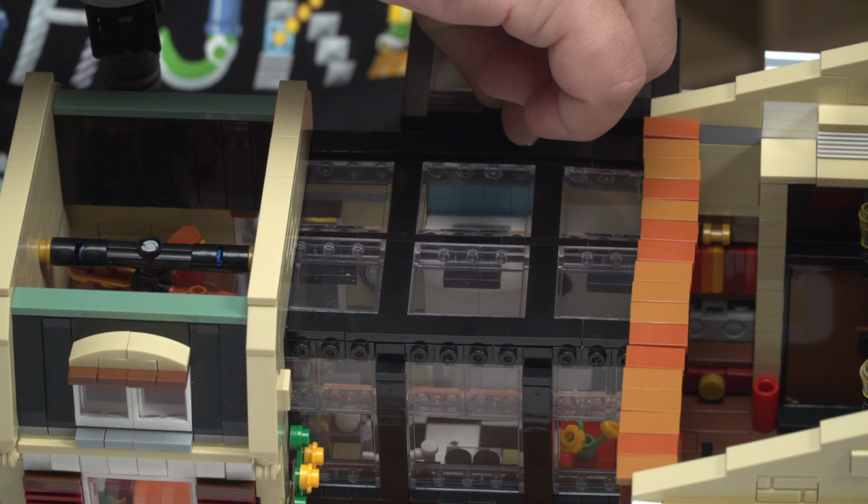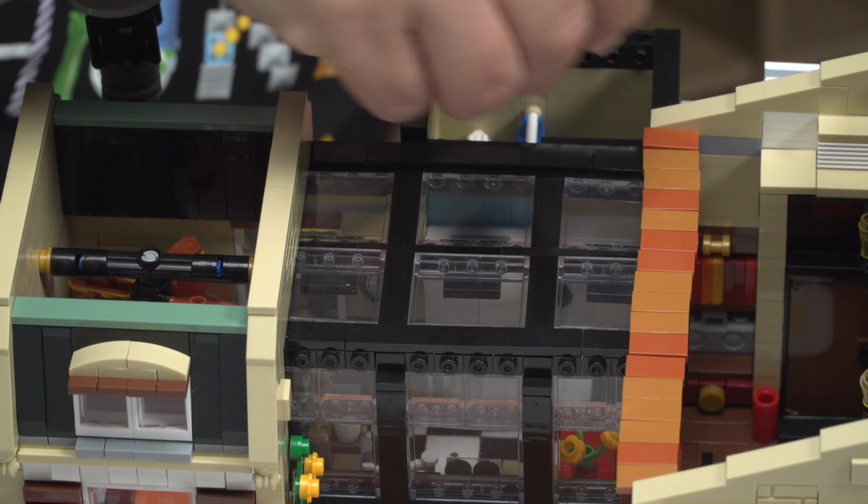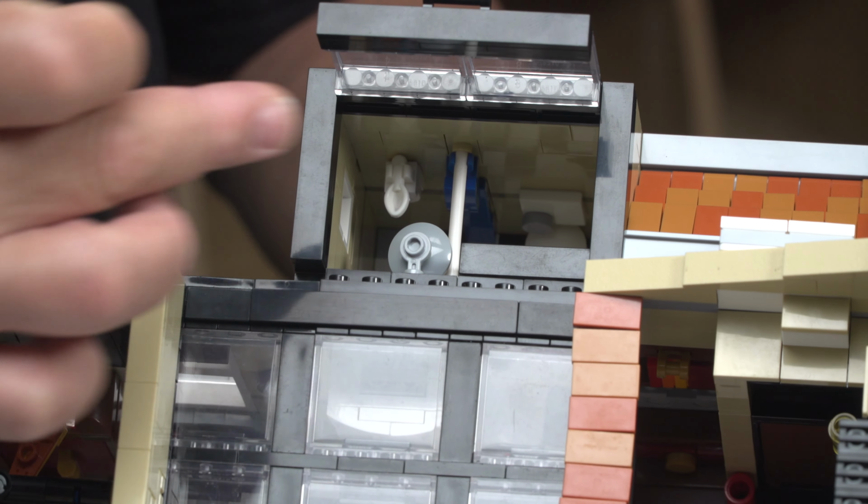This one actually opens up, but yo, you gotta be a little bit careful with that. See, the whole thing just came off like that. Not supposed to do that, boy. See, that opens up, so that's kind of cool.